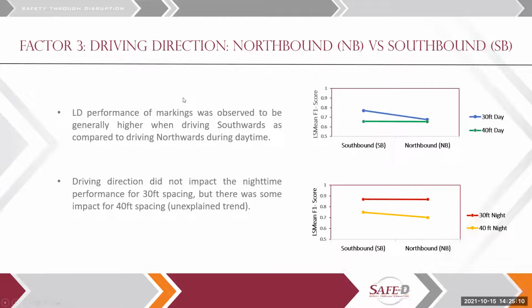The third factor was, as I mentioned, we wanted to check if driving directions had an effect on lane detection. We observed that driving southwards was generally better as compared to driving northwards during daytime. During nighttime, we do not expect there to be any interactions, but we did observe that there was some impact due to driving direction in the 40 feet gap spacing.